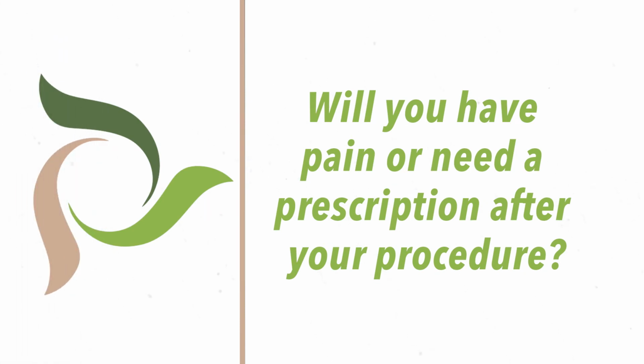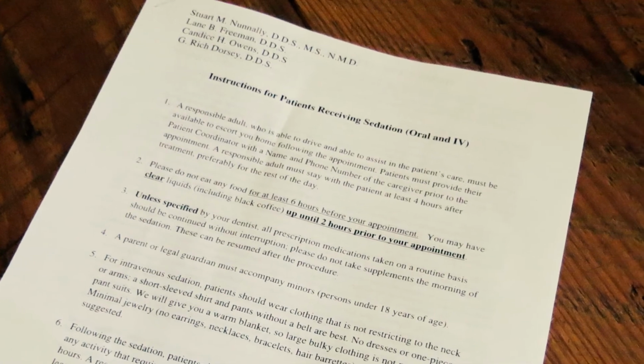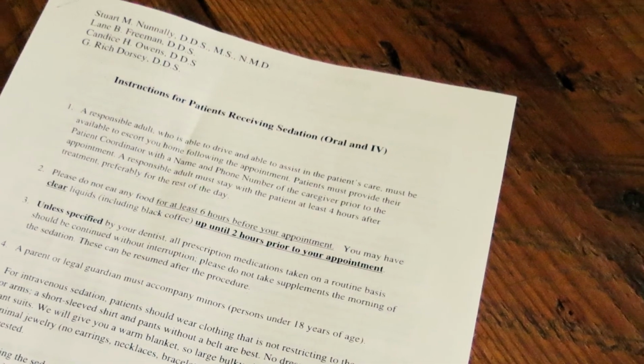Will you have pain or need a prescription after your procedure? Some soreness and discomfort is completely normal. Most commonly, we recommend a combination of ibuprofen and Tylenol taken together, as that is more effective and has fewer side effects than prescription pain medication. Your post-op bag will contain written instructions as to the dosage of these medications, and you will also be advised as to what time to take these following your procedure. You may also take any homeopathic anti-inflammatories that have worked well for you in the past.